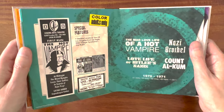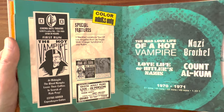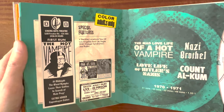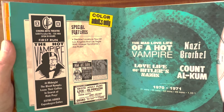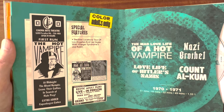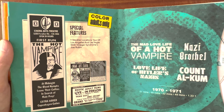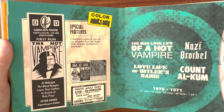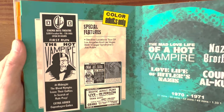And now we're getting into some of the, it's all strange, but this is adults only type stuff. The Mad Love Life of a Hot Vampire, great title. Nazi Brothel, uh-oh. Love Life of Hitler's Nazis, uh-oh. And Count Alcum. 1970 and 1971, 51 minutes, 55 minutes, 52, and 49 minutes.